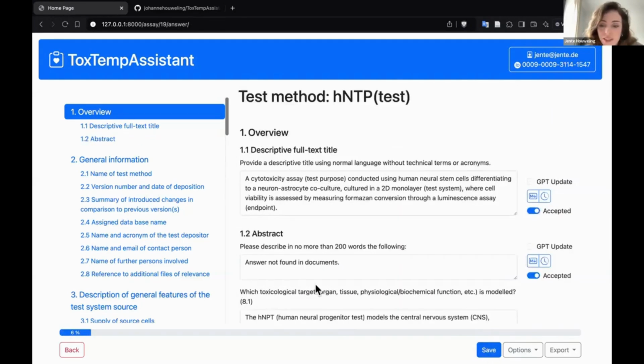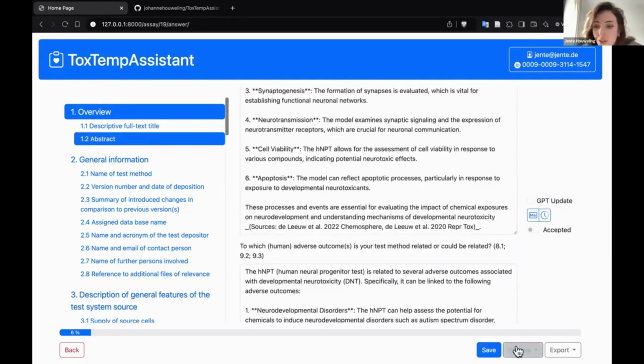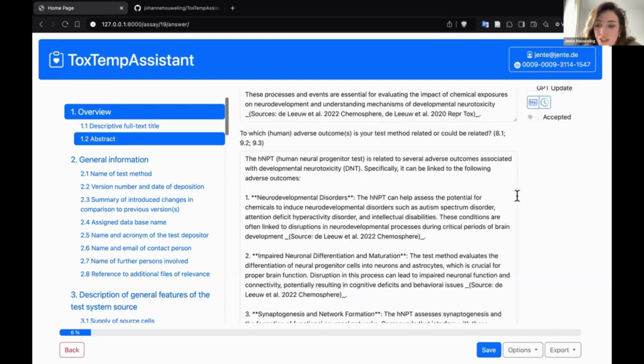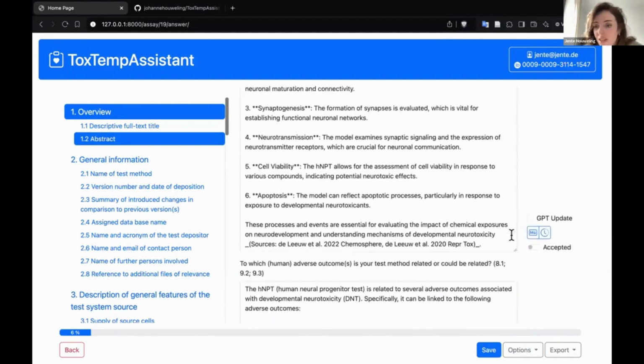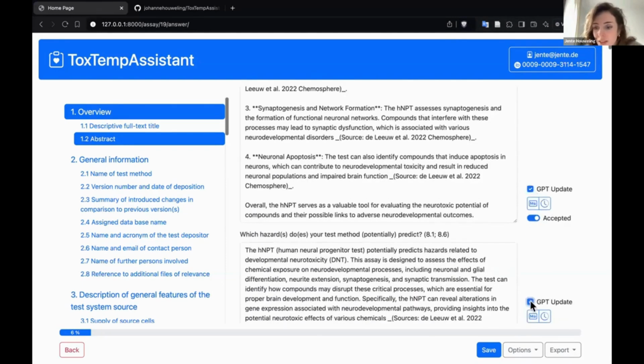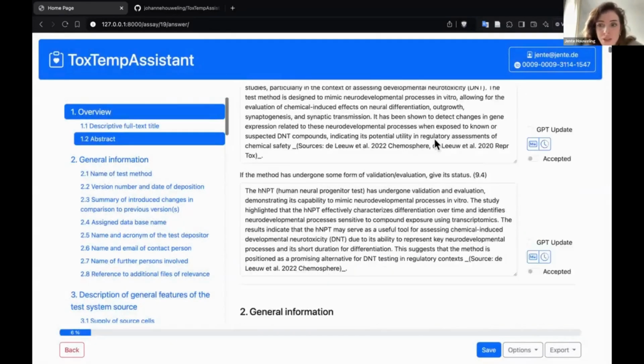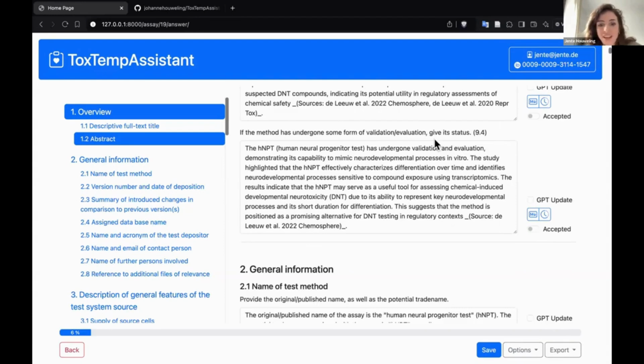You can save it, and then you have a progress bar. Then there's also the option to regenerate a draft based on a single question or maybe on multiple questions. You can click on select questions for updates, and you again can upload a file. So yeah, it's a pretty simple idea.